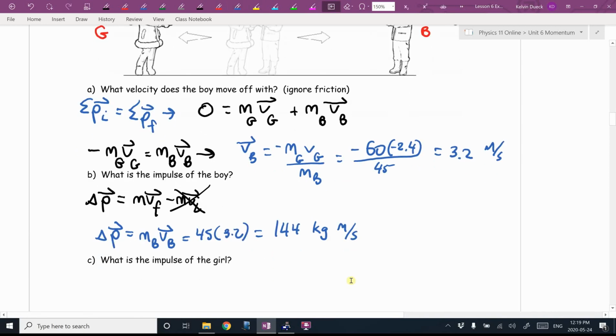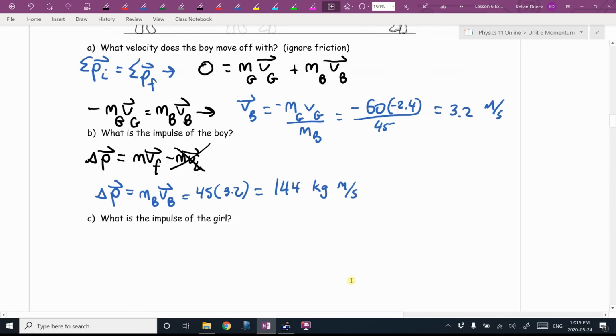What's the impulse of the girl? I could calculate it, but I can tell you what it is right now. The impulse of the girl is going to be negative 144 kilogram meters per second, because the momentum was conserved. If the boy gained 144 kilogram meters per second, then the girl lost 144, so negative 144 kilogram meters per second, if we call going backwards negative.